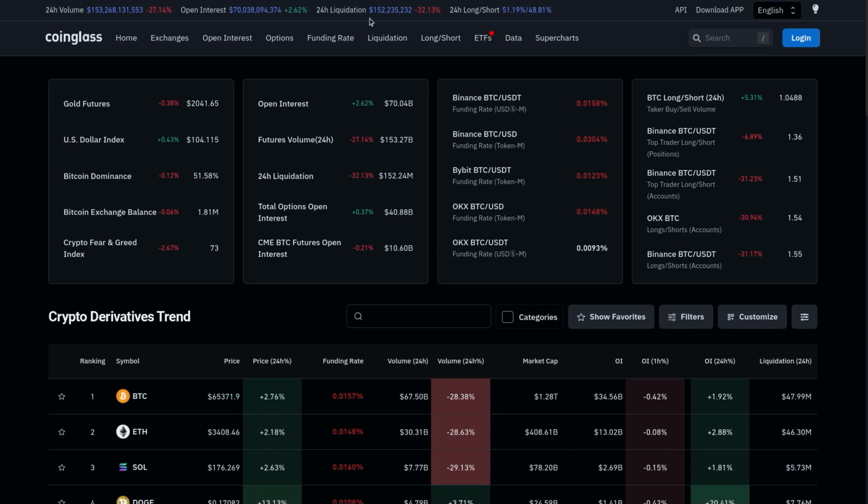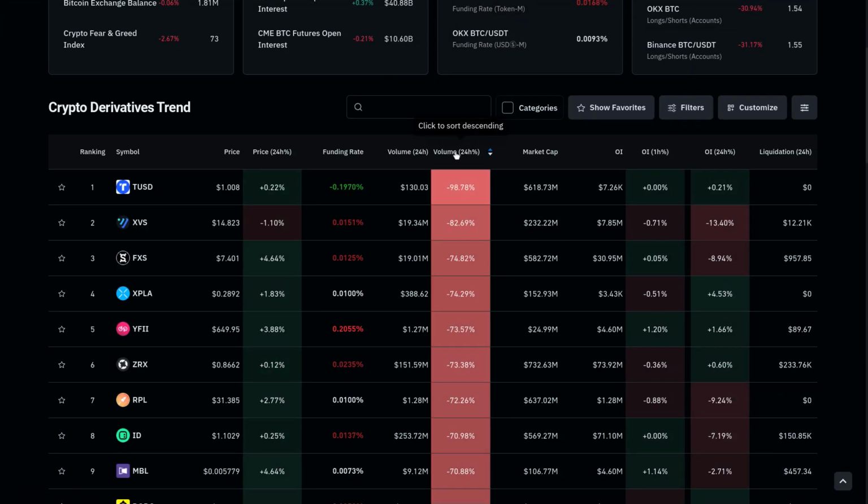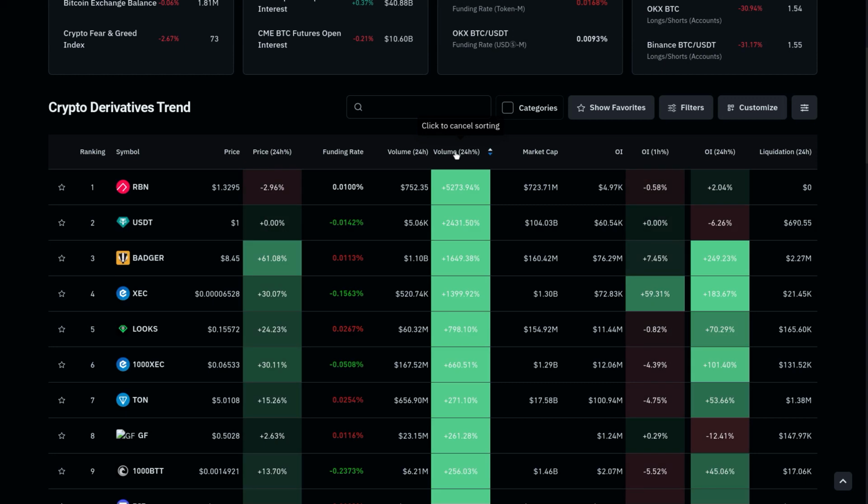24-hour liquidations, 152.2 million. That's down a lot, down 32%. Open interest, 70 billion. That's what has to be knocked down here. That's going to be pretty soon, I'm sure. 24-hour volume is down 27%, 153.2 billion for the entire crypto market. If you come over here, you're probably getting a lot of people into fear mode now. Nobody knows for sure if Bitcoin's going up, if it's going down, if it's ABCing.